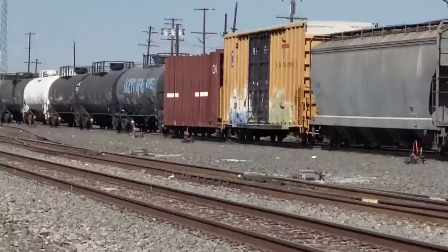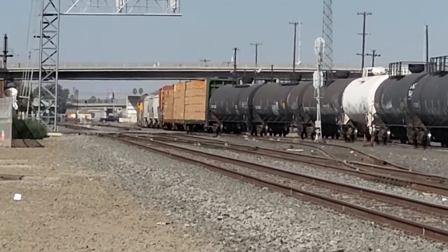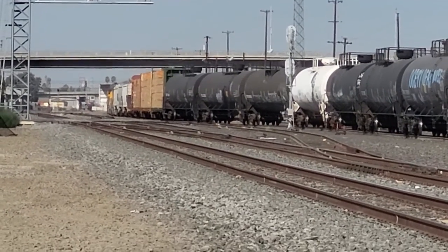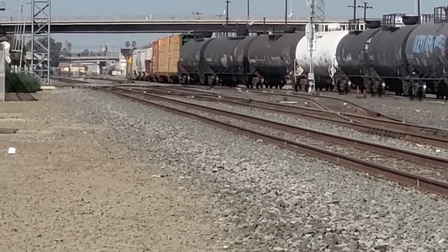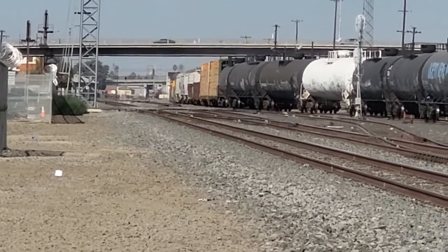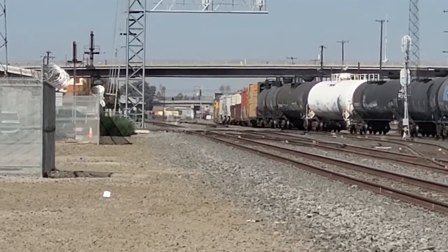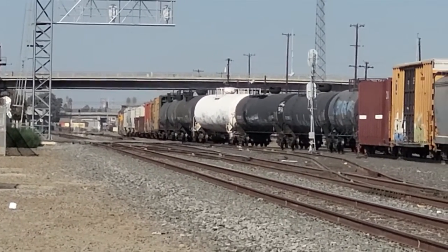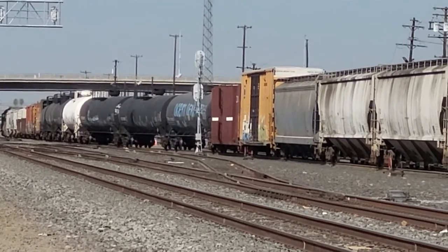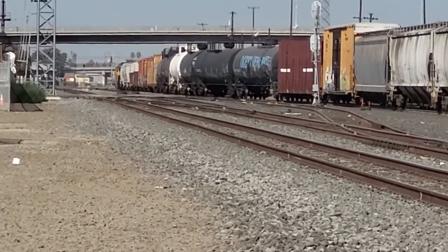And you can see that this guy has moved off onto the lead track, which is the 50 lead. We'll find out exactly what he's going to do. I don't know if he's going to pull a whole train through and back up into the passing track or what. I'm not sure. But we will find out.